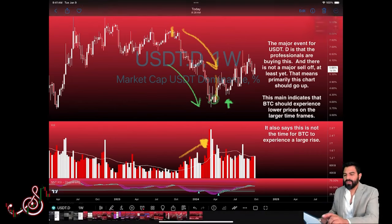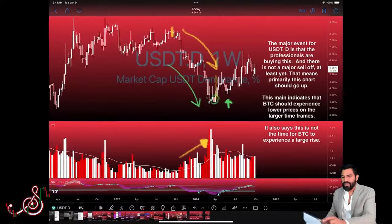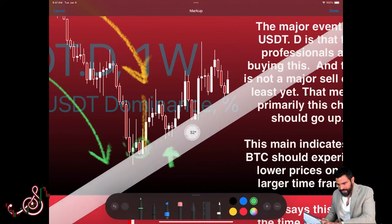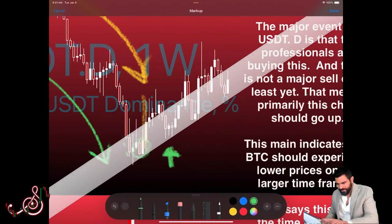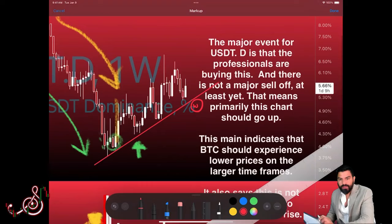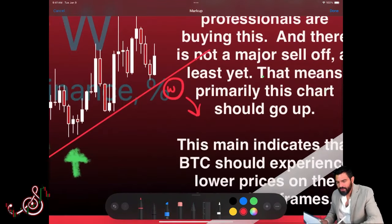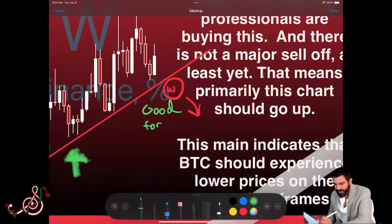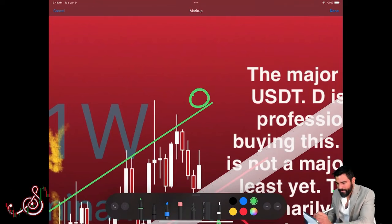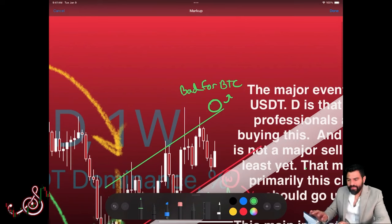I'm gonna do one more, duplicate this one, and I'm gonna put the time on it. I'm gonna take my ruler, just to remind you guys to draw that oscillation. If you're looking for this analysis to change, it's gonna be approximately here. That's gonna be your weakness, and that will be good for BTC. The same key angle on the top, this is gonna be bad for BTC. You guys got it? When this one goes up, it's bad.